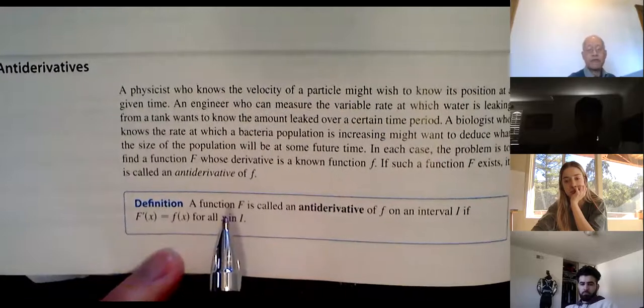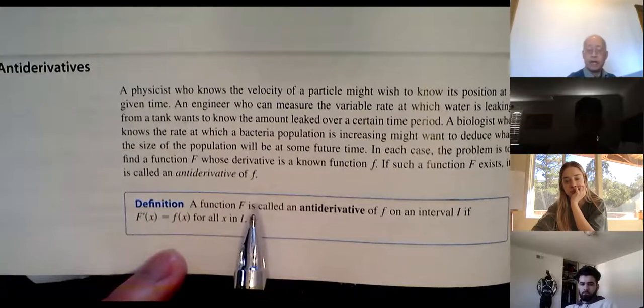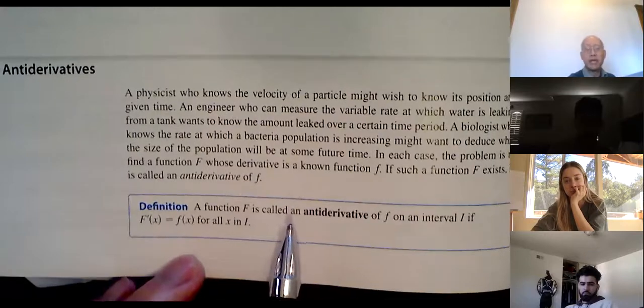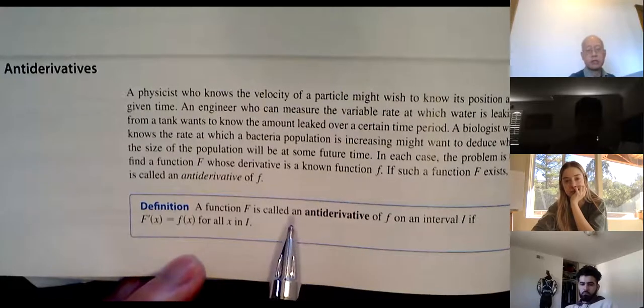Now, when we have a function, we say "the derivative," meaning there's only one derivative. And that's true. If you have a function, there's only one derivative. However, there are many, actually an infinite class of antiderivatives, but they differ just by a constant, as I'll show you shortly.